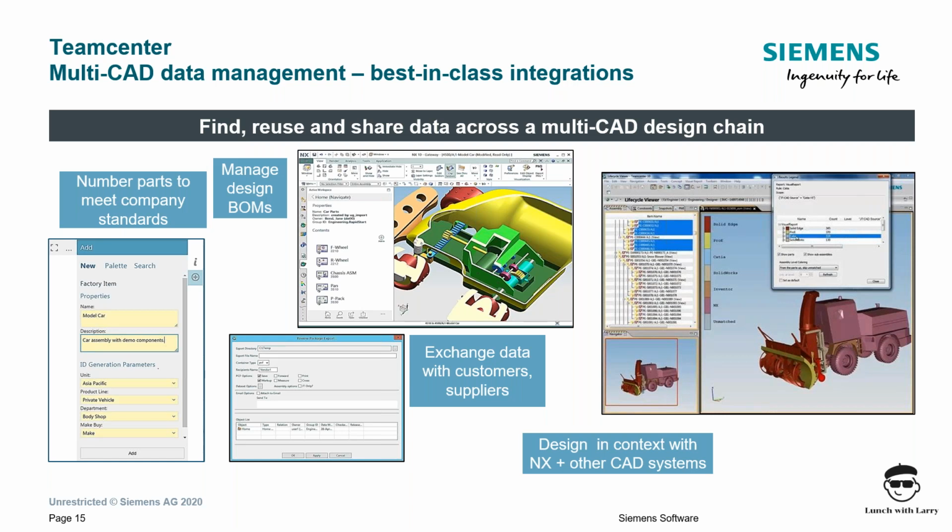And so one of the things that we want to really think about is how is it we're going to manage that data set in the context of more than one CAD platform. Very important to be able to utilize and get all this data into one environment.